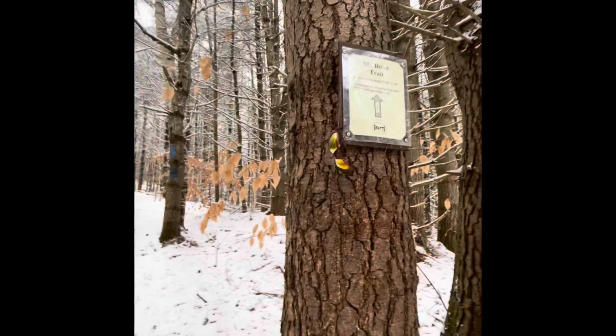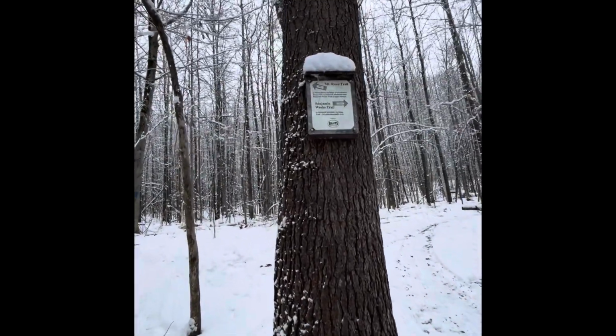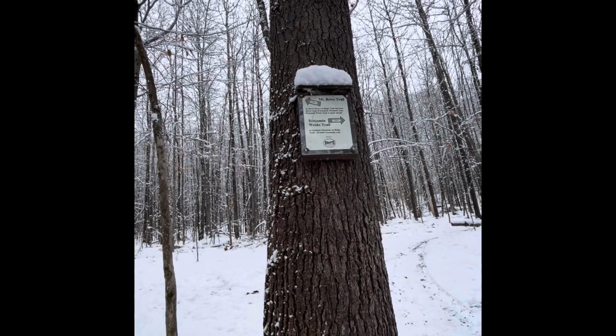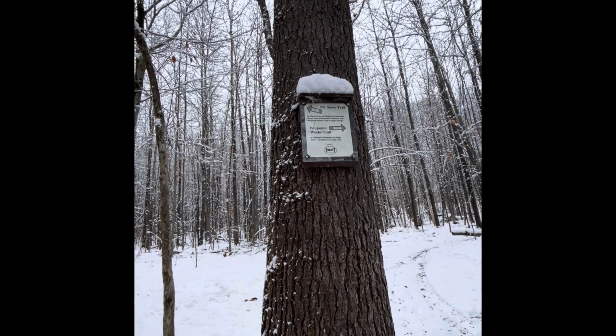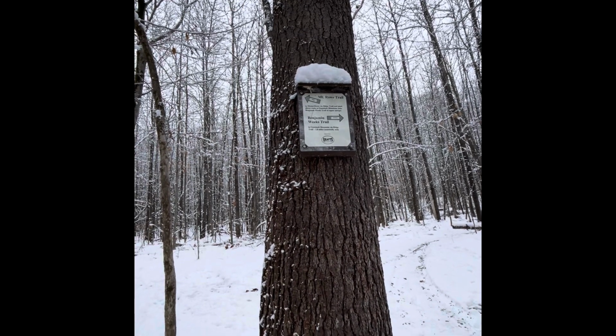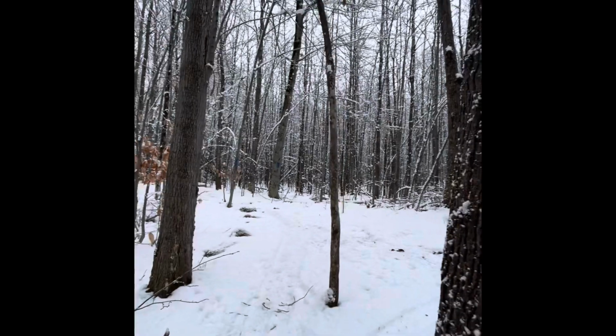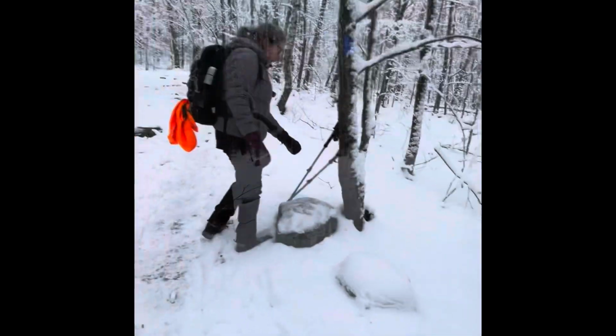Oh, a pair of sunglasses. All right, so we got a sign here. Mount Rowe Trail goes off to the left, and Benjamin Weeks Trail to Gunstock goes off to the right. We're taking the Mount Rowe Trail. It goes this way.